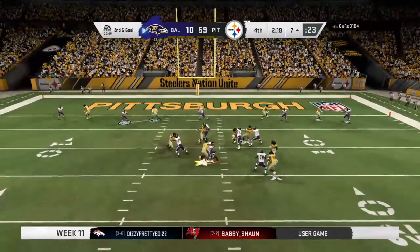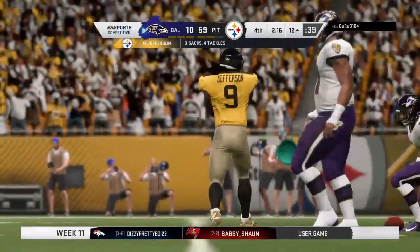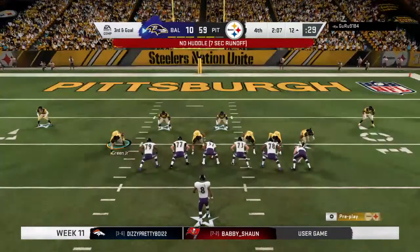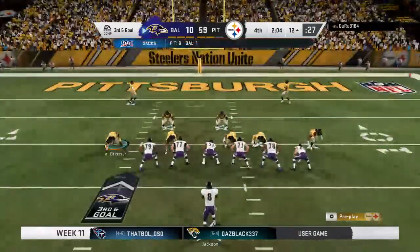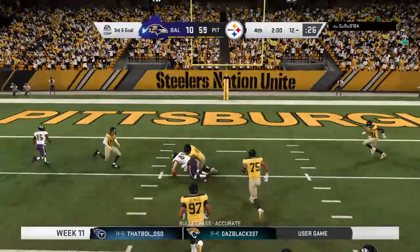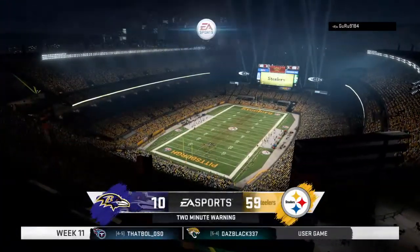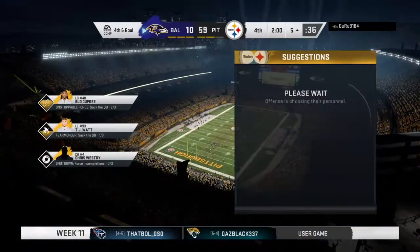To throw again is Jackson. And he's going to go down. Sacked back at the 13-yard line. The Ravens on third down. Not quite 50%. 4 for 9. They're looking at a third and goal here. This will be caught at about the 5. And he'll be brought down this time at the 5-yard line.